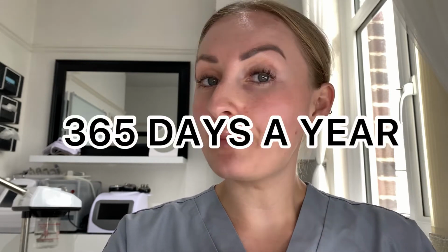UVA rays, like I've mentioned, are present all year round. From the minute the sun rises till the minute the sun goes down, the intensity of the UVA rays is exactly the same. So if you can read a book outside and you don't need a light, you need to have SPF on. You might think that if you work, say, in an office or maybe you drive for a living, that you don't need to wear SPF, but you are so wrong.